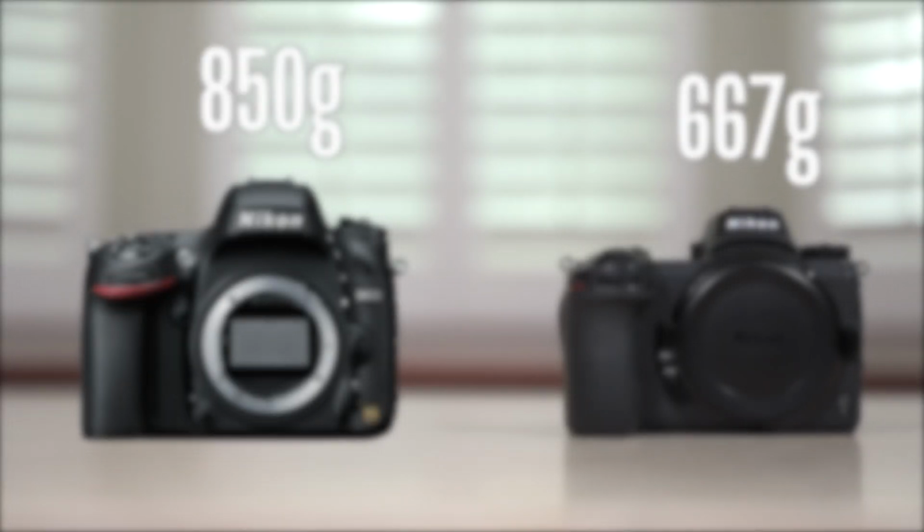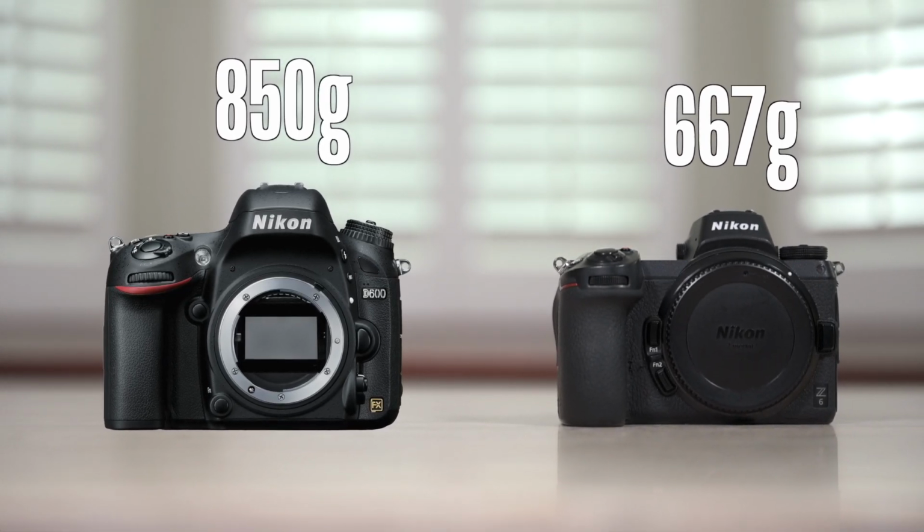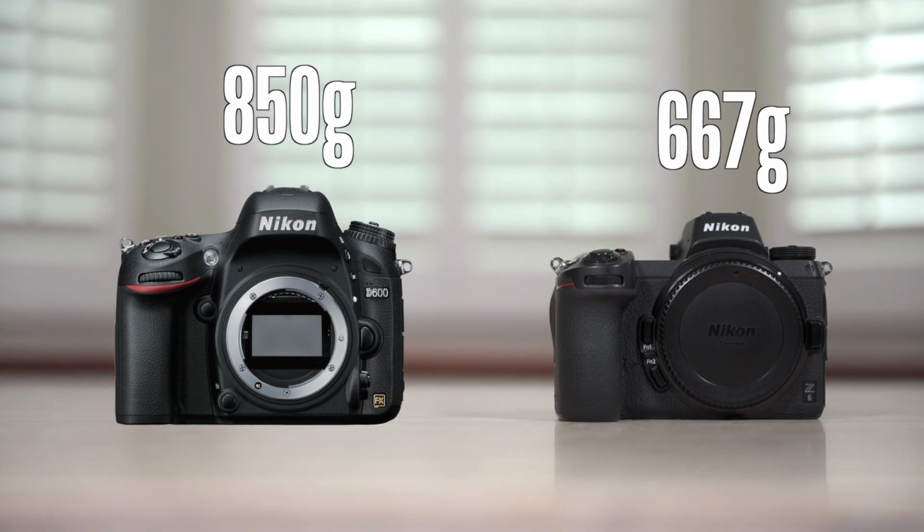Because when it came to weight, the D600 came in at 850 grams versus the Z6 being 667 grams. Now that might not sound like a lot, but that's a huge difference. That's like 25% off from the D600 going to the Z6. And you could absolutely feel that the D600 was bulkier, heavier.